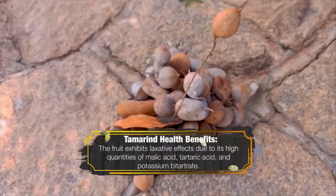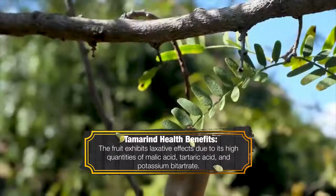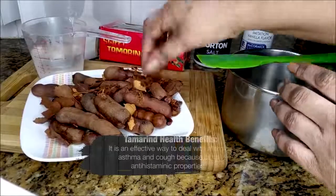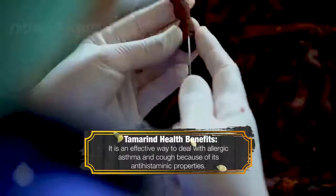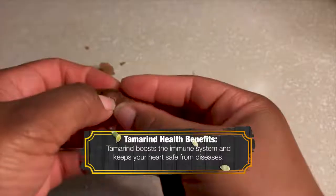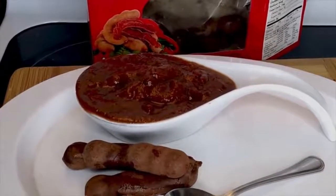The fruit exhibits laxative effects due to its high quantities of malic acid, tartaric acid, and potassium bitartrate. It is an effective way to deal with allergic asthma and cough because of its antihistaminic properties. From boosting your immunity to keeping your heart safe from diseases, tamarind does your health a world of good.